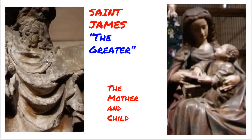Yep. There was one right next to it. Yep, but that one was a straight up Renaissance honky. But this one was supposed to represent Jake, like, and I said, they both said James the Greater on it.